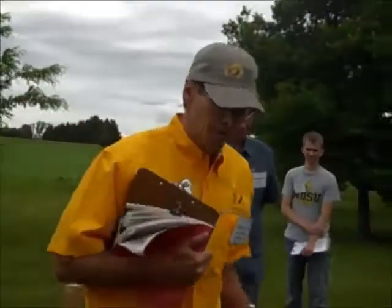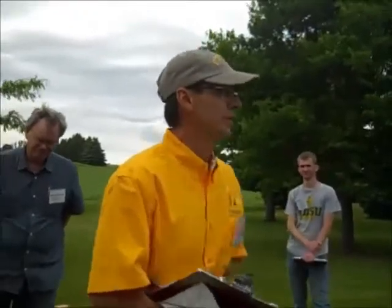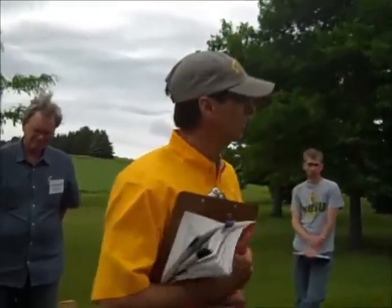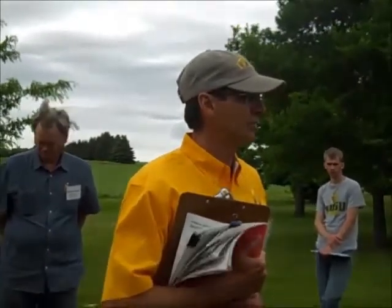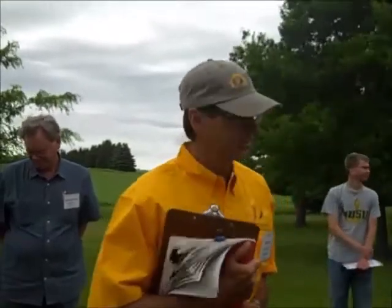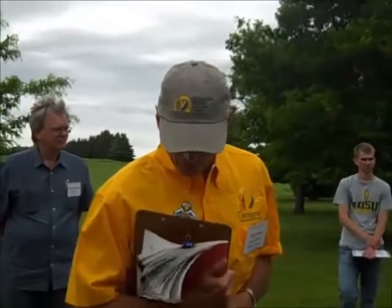Okay, 23. This is our weed of the year. If you look at the weed control guide, page 137, we have a whole page written primarily by Brian Jenks on foxtail barley. So if you want to know the biology of it, and more importantly control, that'd be a good place to look. It is a bunch grass.